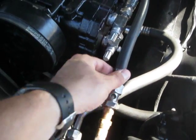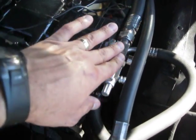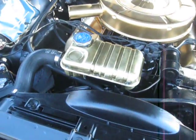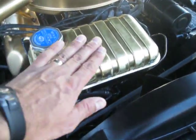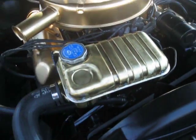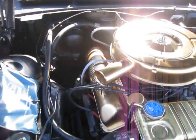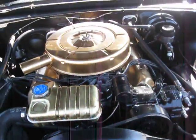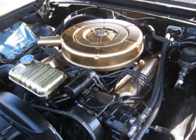All of your parts brand new looking, but they're original, but they've been wire wheeled and clear coated. Overflow chamber's been brassed, which is very, very nice. Little extra touch. Original gold Thunderbird valve covers. This is an original Thunderbird 390. This is a Z-code car.